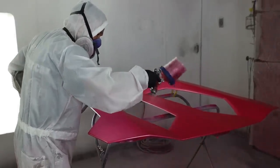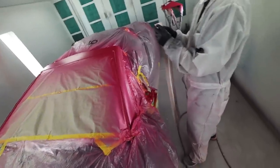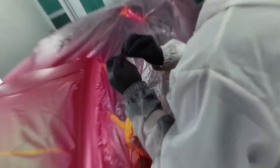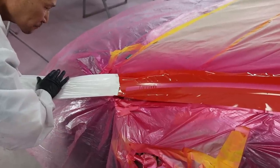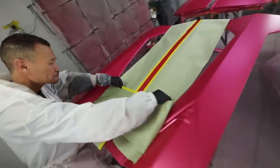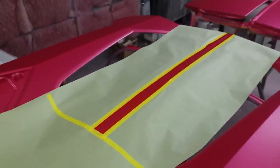The next step in the process is to lay the stencil for the Pirelli pinstripe there on the A-pillar. Probably the most difficult process of the entire paint job. Gotta be oh so patient to lay it perfectly. And of course, the most tedious part of every paint job is masking everything off. So we're masking the rear deck lid so that we have that perfect line to spray the white.